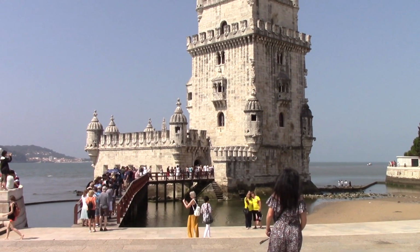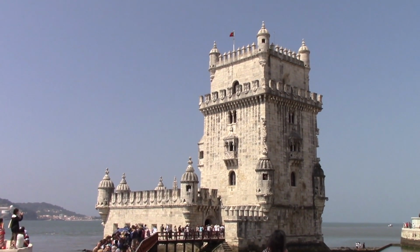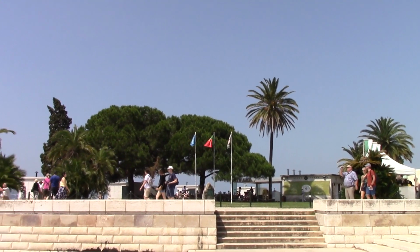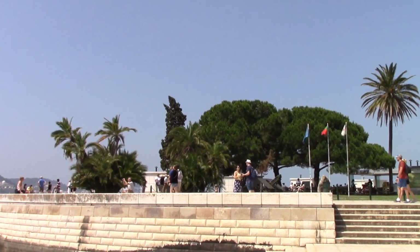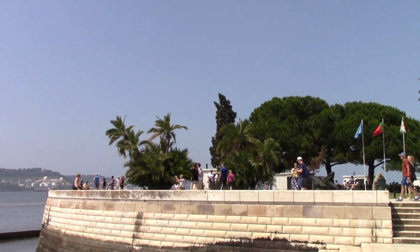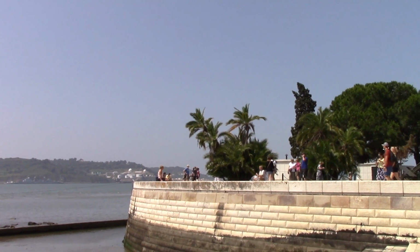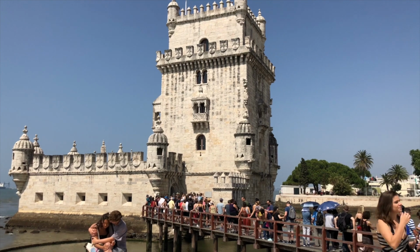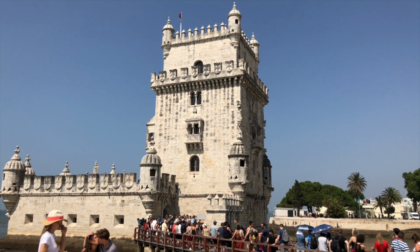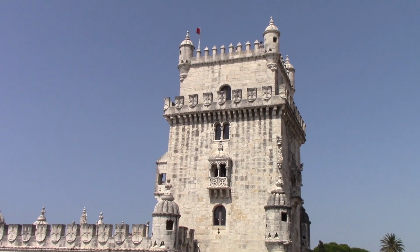Belem Tower, or the Tower of St. Vincent, is a fortified tower located in the civil parish of Santa Maria de Belem. It is a UNESCO World Heritage Site, along with the nearby Jeronimos Monastery, because of the significant role it played in the Portuguese maritime discoveries of the Age of Discoveries.